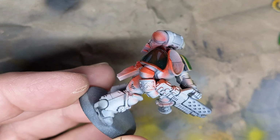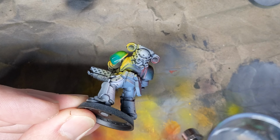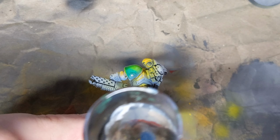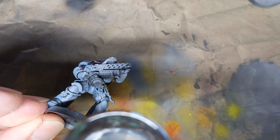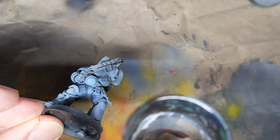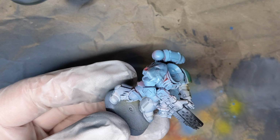And that's going to allow us to paint the rest of the model. Now, I'm going to walk you through step by step how I achieve my Space Wolves look. We start with an underspray of Shadow Gray from Vallejo. Here, we're just making sure to get the underside of the model to create a shadow tone. And then from the top, this is where the magic starts to happen.